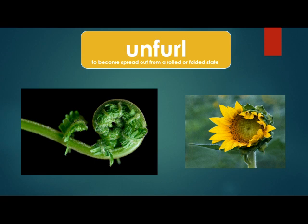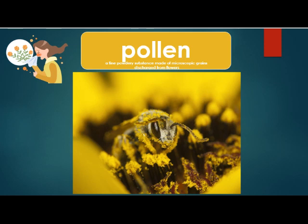All right, our next word is pollen. You've probably heard this word before, but just in case you didn't know, pollen is a fine, powdery substance. Fine means very small, made of microscopic grains discharged from flowers. So microscopic means really small. You need a microscope to see it. And discharged means that the flowers are pushing it out, right? So sometimes when flowers push out that pollen, it can make you sneeze. You might be allergic to pollen.